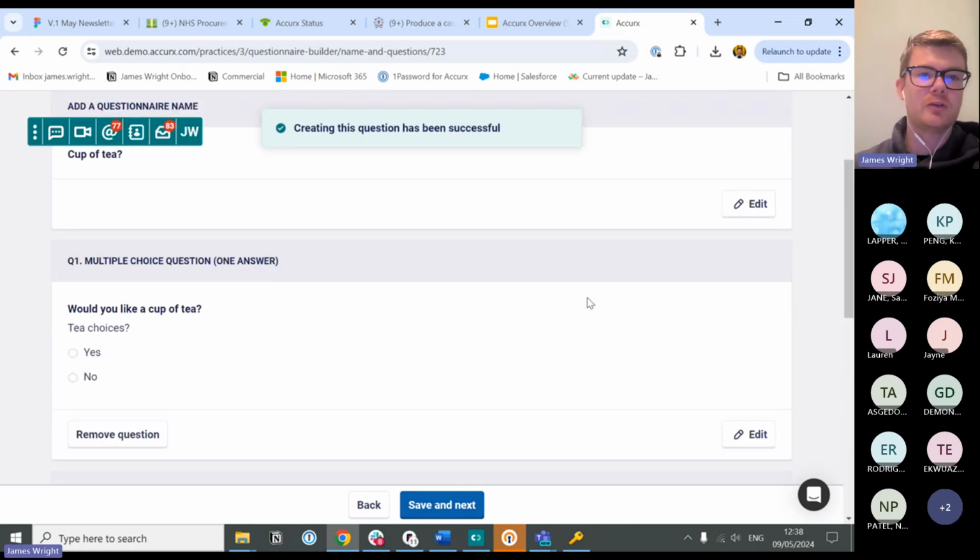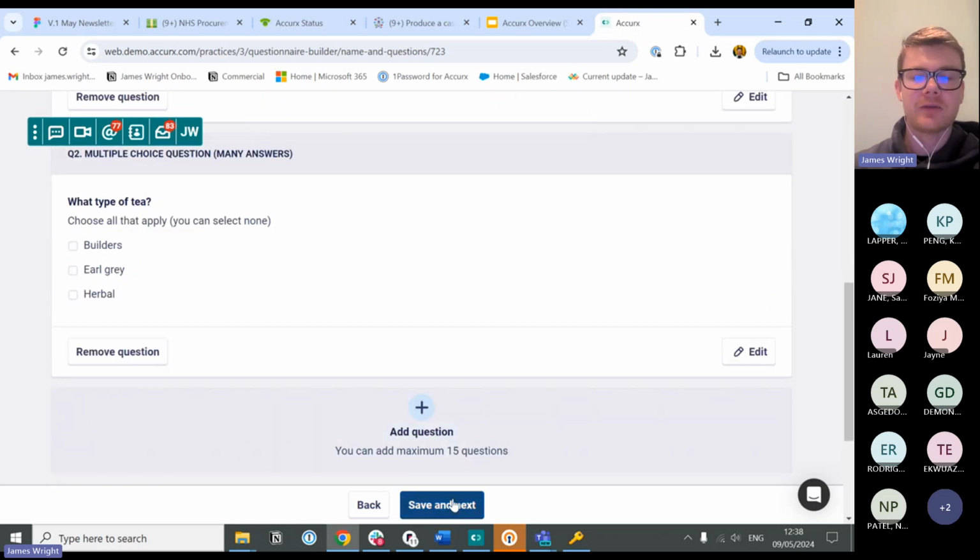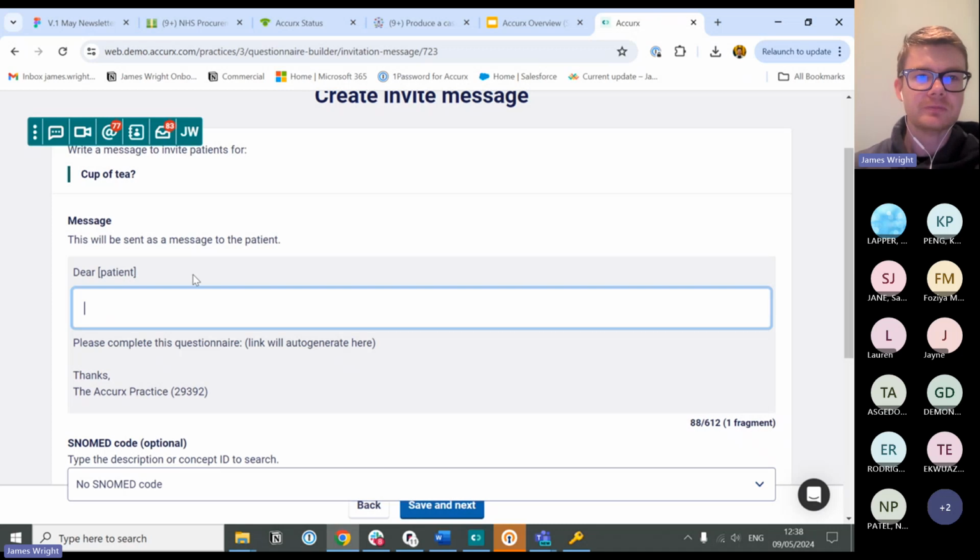So this is a two-question flurry. We can click save and next. So we've finished adding the questions, and this would be the template that the patient will see, or that will be uploaded by default. It can be edited. The link to the questionnaire will always exist, but we are interested to know what you drink.